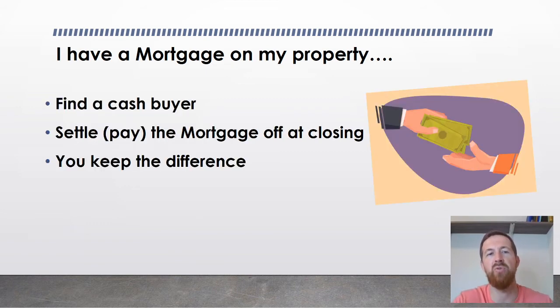The second thing is to find a cash buyer. So you're going to advertise the property yourself, or if you're looking for a quick sale, you could fill out our form on this site, or talk to a land investor like myself, and you're going to find a cash buyer that's willing to give you an amount of cash for this property. And then you're going to sign a purchase agreement, and you're going to take it through title to the title company. And in that closing process, you are going to be required to settle or to pay the mortgage off in order to complete the closing.